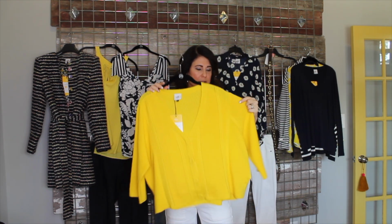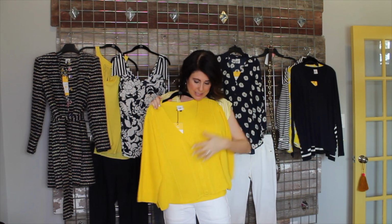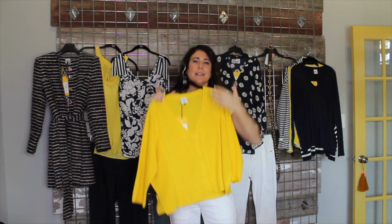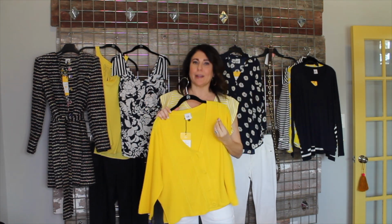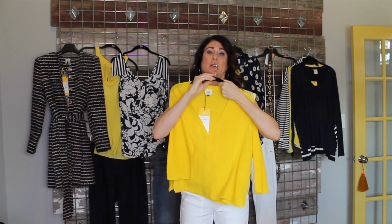with just because the fabric is so lightweight, it falls really lovely on the body. So it's not so boxy that you feel like you're walking around literally looking like a box. It lays really elongating. I love that you can wear it two ways. So I tried it on as a true sweater and left it boxy.